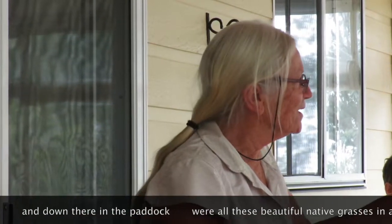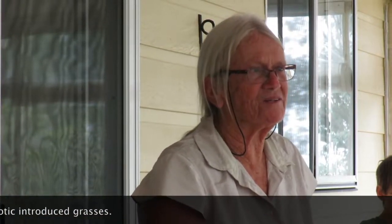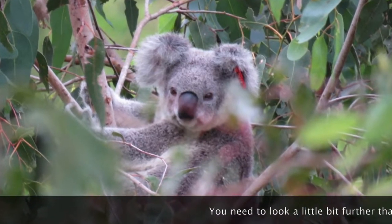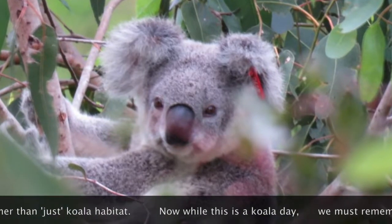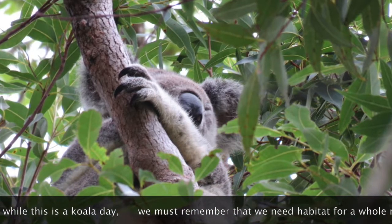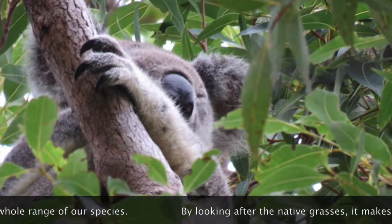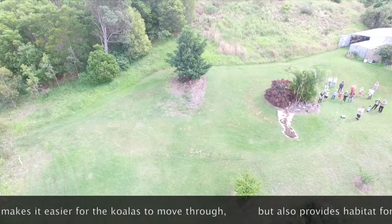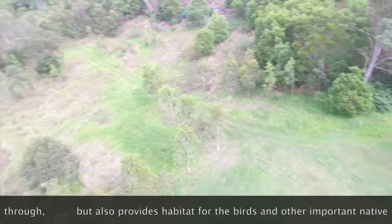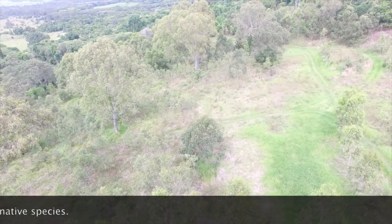But down the paddock there were all these beautiful native grasses in amongst the exotic grasses, and you've got to look a little bit further than just koala habitat. I'm sure it's the koala day, but we want habitat for a whole range of our species. So by retaining those grasses, it's probably a little easier for the koalas to move through, but it also provides habitat for the birds and other species.